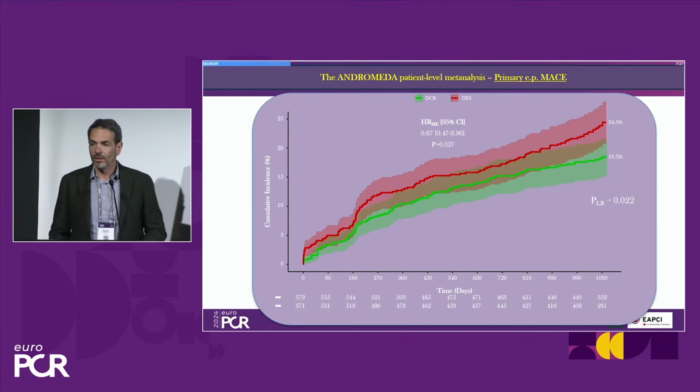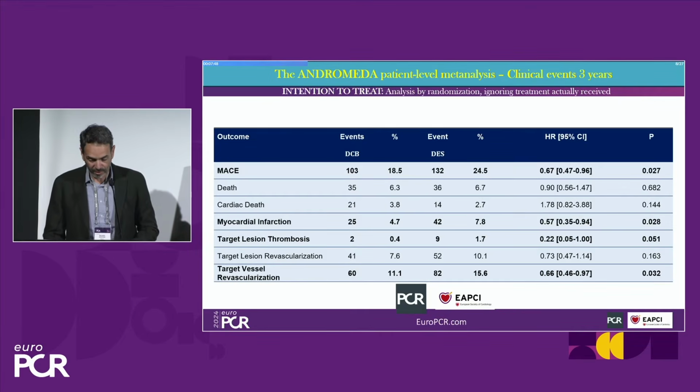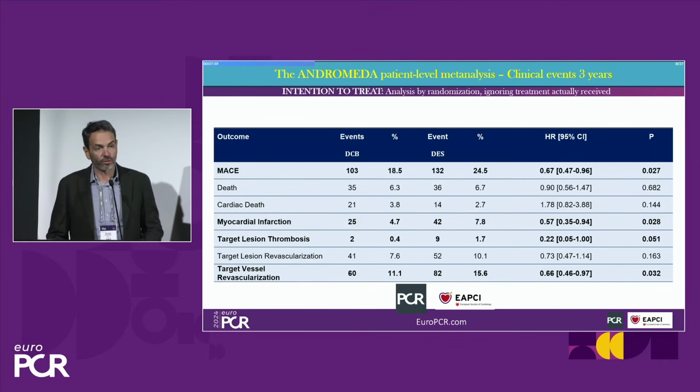Small vessels, most of them below 2.75, some even above for Basket Small 2. But I think this is a very interesting finding, with a 33% relative risk reduction of MACE at 3 years, with curves that tend to diverge quite nicely also in the very long term. These are the determinants of the MACE. You can see that there is a reduction of myocardial infarction, target lesion thrombosis, and target vessel revascularization as well.